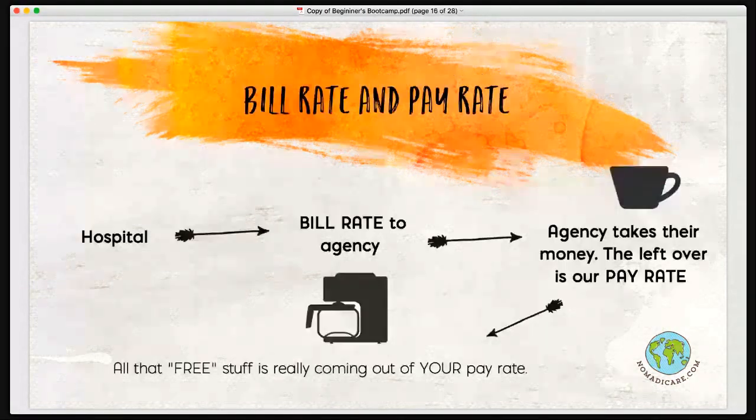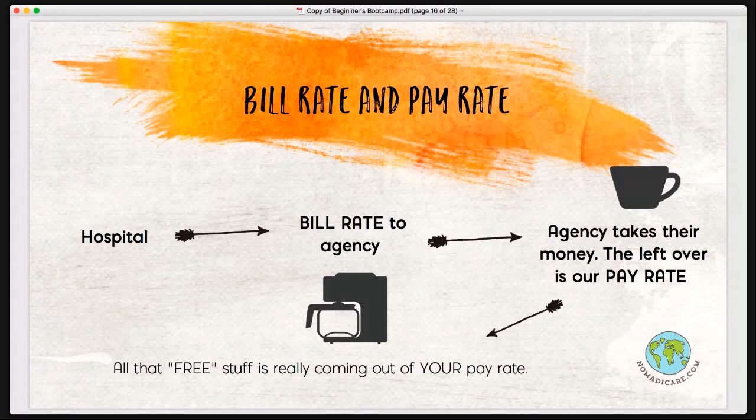So here's how it works. There's the hospital. They're the ones that are like, oh my gosh, we need someone to come in and fill in for 13 weeks. And so they have an amount that they're willing to pay the agency or the recruitment company. That's what they call the bill rate. So if you hear the bill rate, that's what they're talking about. The bill rate is the number that they're paying for every single hour that we work. It could be $60, $80, $100. They range like crazy. There's not a set bill rate at all.